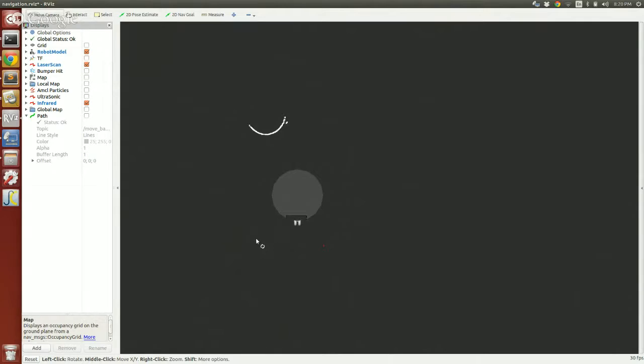So does ROS take all that information from all the sensors and spit out its best guess as to where to move around? It's a pathway. Yeah, it only makes the map with the laser scanner, but you can add anything else you want to the planner. So the ultrasonics are off.